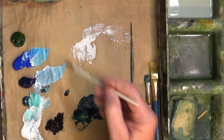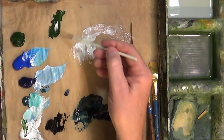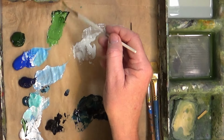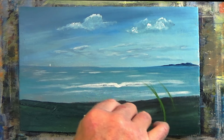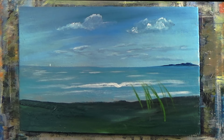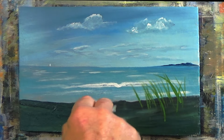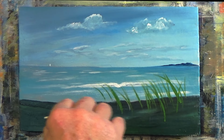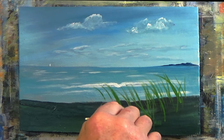Okay, let's get some green, some white, make that really thin, and we're just going to put some very light, thick, just keep brushing up like that. I don't want to kill that wave if I can help it. I want to try and maintain that wave if I can.